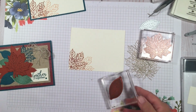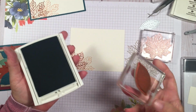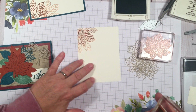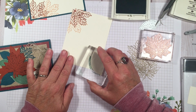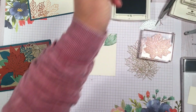And I don't want to do it in Cajun Craze. I want to get my Macaron ink out and stamp this pretty leaf up, kind of like a skeleton leaf. Go in this corner, stamp once, and stamp off. It's so pretty. I love the leaves.